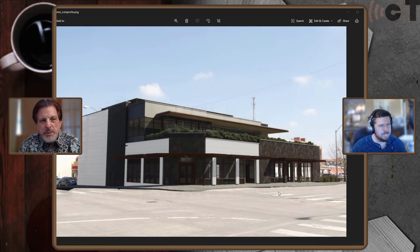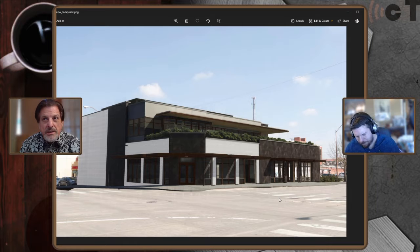Oh, look at that. So this was kind of the context that we had to work with, and we were also doing a parking lot across the front of this.